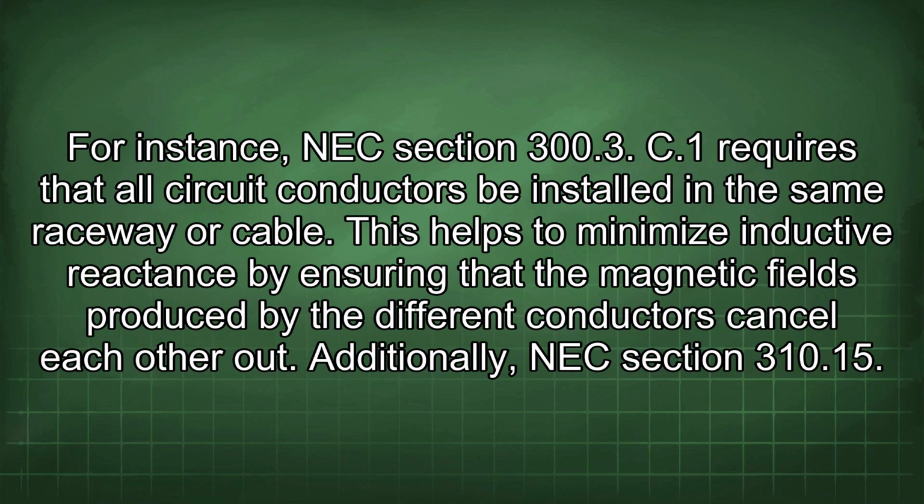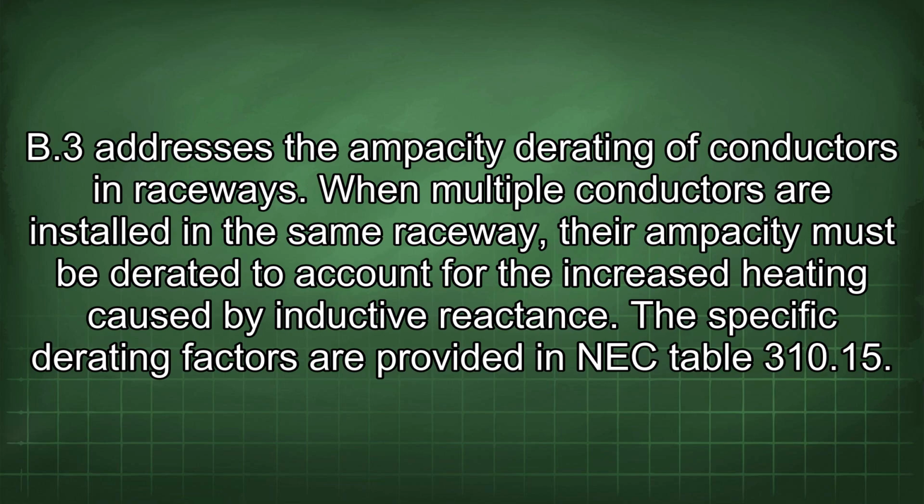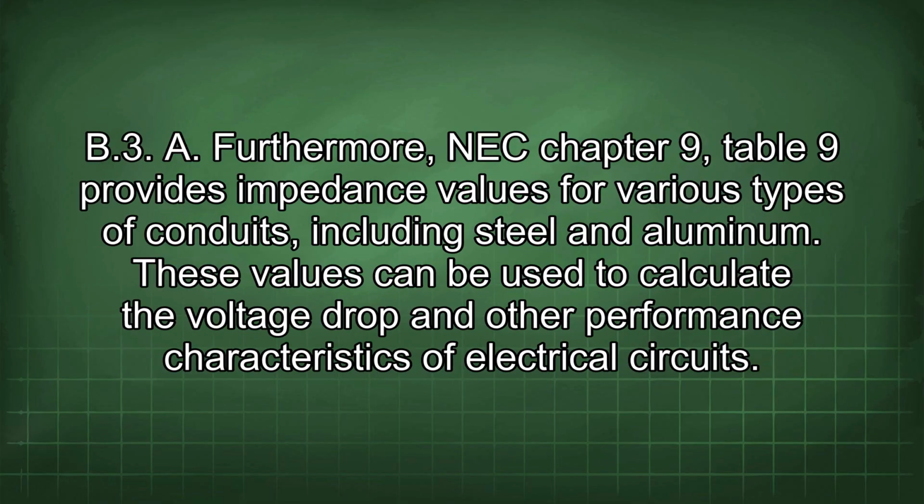For instance, NEC Section 300.3 C1 requires that all circuit conductors be installed in the same raceway or cable. This helps to minimize inductive reactance by ensuring that the magnetic fields produced by the different conductors cancel each other out. Additionally, NEC Section 310.15 B3 addresses the ampacity derating of conductors in raceways. When multiple conductors are installed in the same raceway, their ampacity must be derated to account for the increased heating caused by inductive reactance. The specific derating factors are provided in NEC Table 310.15 B3.